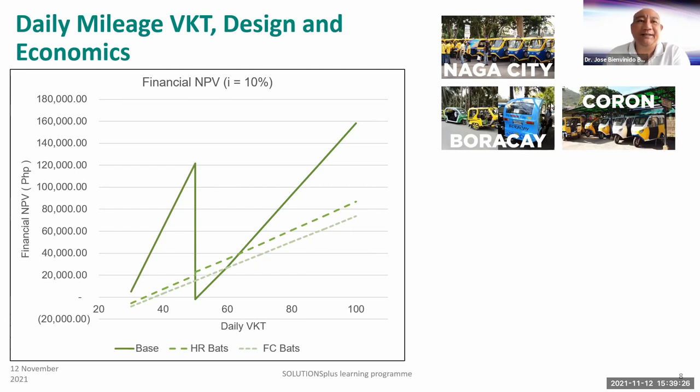In Metro Manila, karamihan ng electric tricycle adoption dito are either subsidized, just like the one of Manila City, or donated, just like the one of DOE, and then distributed to the operators at a very low monthly payments. But if you go to Coron, if you go to Naga, if you go to Boracay, walang subsidy yun, but it works. So bakit sila gumagana doon?